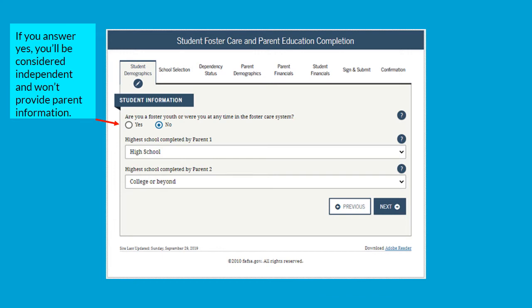Now it's going to start asking some questions. So if you're a foster youth or you were at any time, you're going to mark yes or no. Then you are going to put the high school completed by parent 1 and parent 2, if you have 2 parents. If you do not know, please feel free to mark unknown.